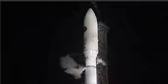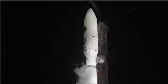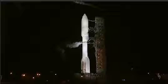We recently received a final weather briefing from the 30th Space Wing's weather officer. The weather is currently within the launch commit criteria for this evening's liftoff. Our probability of violating launch constraints is currently 70%.